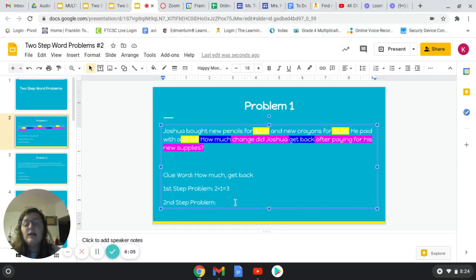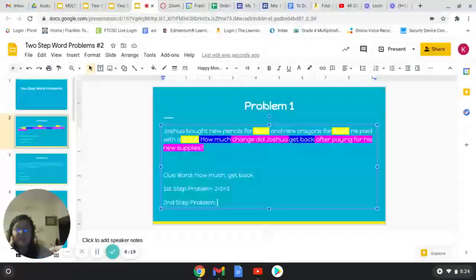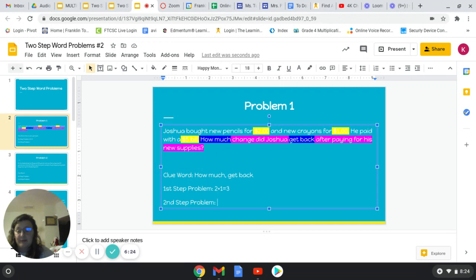Now I need to do my second step, and my second step is where I'm going to answer the question. My question asked, how much change did he get back? I know he paid with a $5 bill, so I'm going to do $5, and my keywords are telling me that I'm going to subtract. So I'm going to do 5 minus, then I'm going to take my total from my first step. 5 minus 3, because that's how much he spent. This is also a problem that you should be able to do in your head. 5 minus 3 equals 2. And I'm going to put my dollar sign, because that is how I make my readers know that I mean $2.